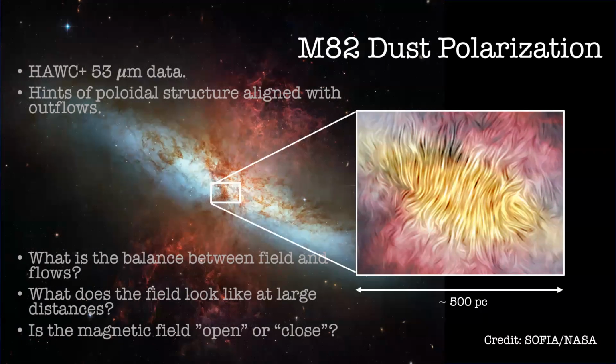So when you look at this picture, you think of a few questions. One of them is, okay, if you have a relatively fast flow and a magnetic field, what's the interplay between these two? And also, when you look at the magnetic field direction at the core, which might hint at a poloidal geometry, you also want to know if this magnetic field might also extend in a poloidal geometry at larger distances. And if that is true, and that resembles a little bit the field lines of a bar magnet, do the magnetic field lines turn around and come back and provide some form of feedback into the core of the galaxy, or are they actually open?